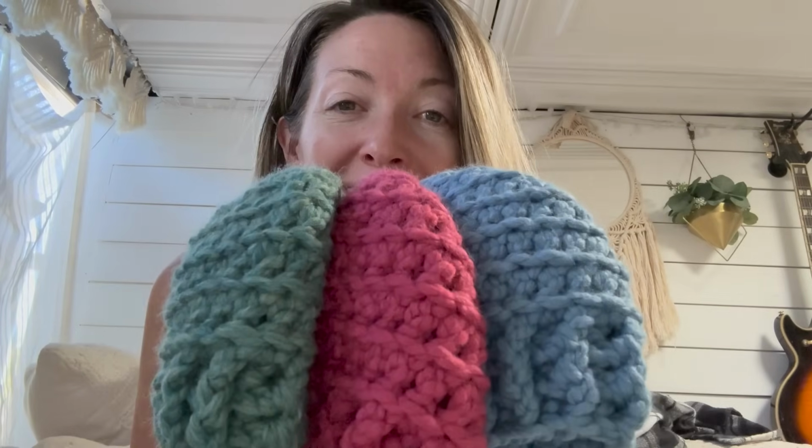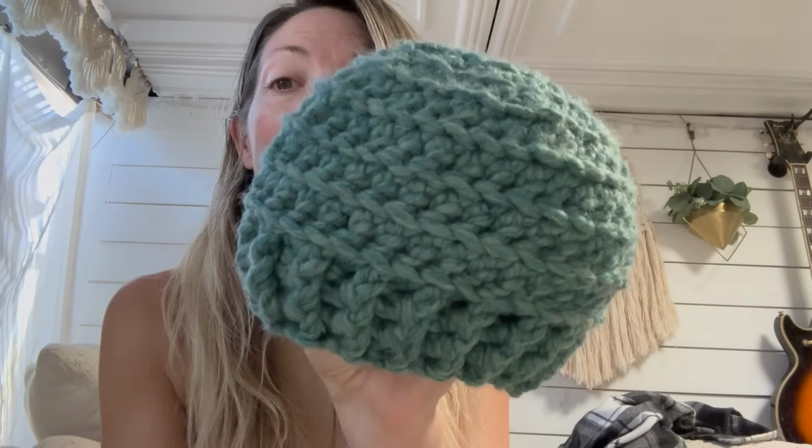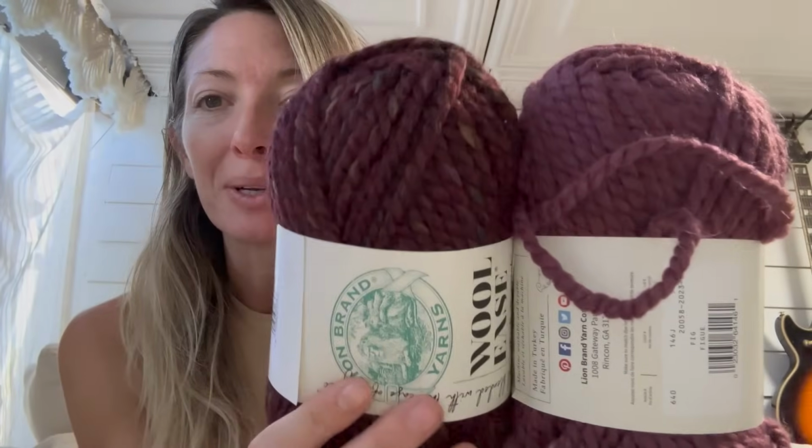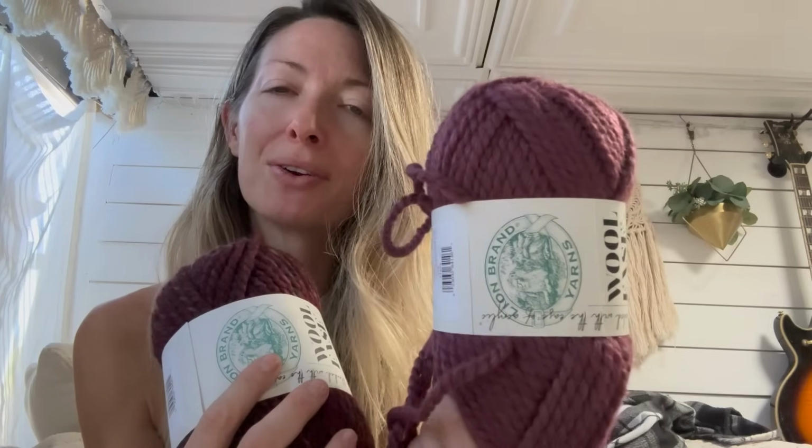Check these out. This one we're calling Bluebird. This one is Sugar Plum. This one we're calling Berries, Sequoia. And then we have these two really, really pretty colors. This one is called Spiced Apples. And this one we'll call, I don't know what we're gonna call this one actually. I'll make it and we'll figure it out.